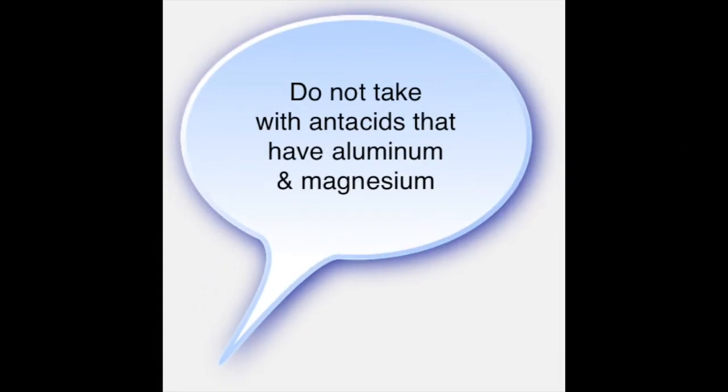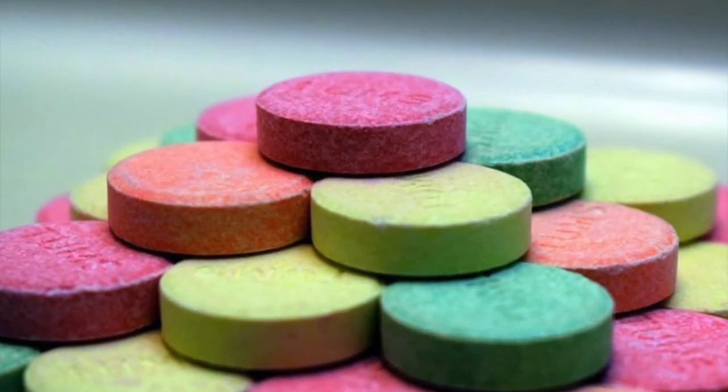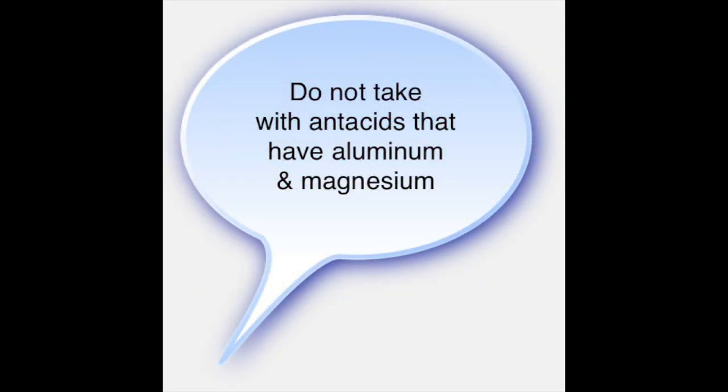Tip number four. If you take azithromycin with antacids, specifically antacids that contain aluminum and magnesium, this may decrease the absorption of the azithromycin. So you definitely want to separate it by at least 2 hours.